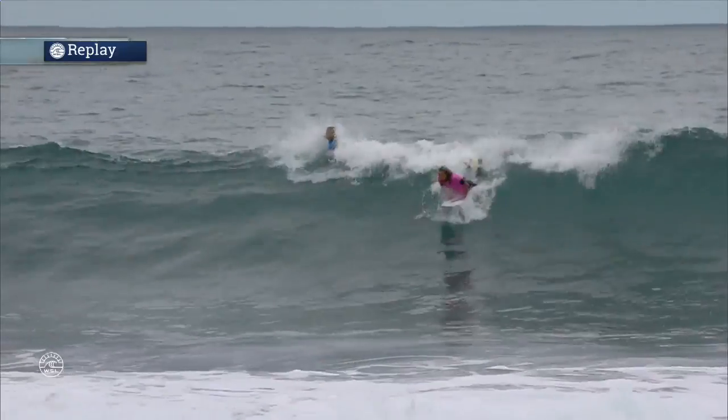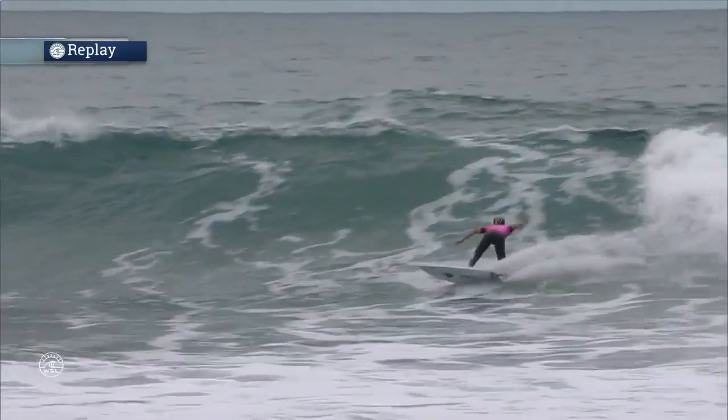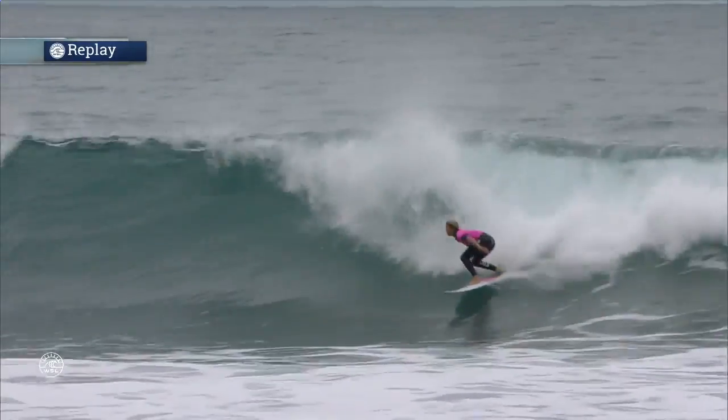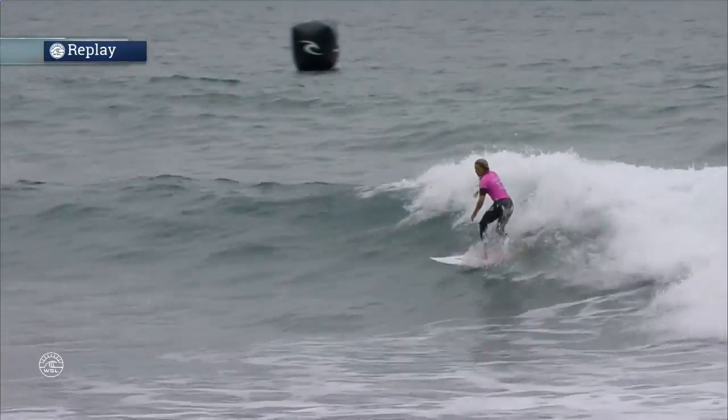So Keely Andrew on the flip side. Let's have a look at this opening turn here. Definitely the best maneuver on the wave. Beautiful rotation of the body right there. Came out of that turn with a lot of speed.